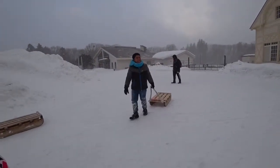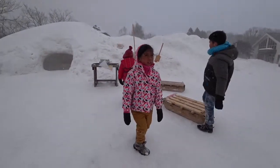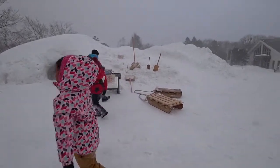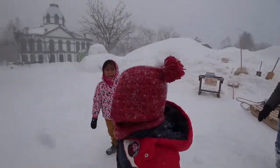You didn't do a Superman. Mommy, last time we saw this in the snow. Huh? Before we came to Japan, we saw this before. Did we? We saw that one. Where did you see it? We took a picture. Where did we see it? That snowman. We saw it before, I remember, before we went to Japan.